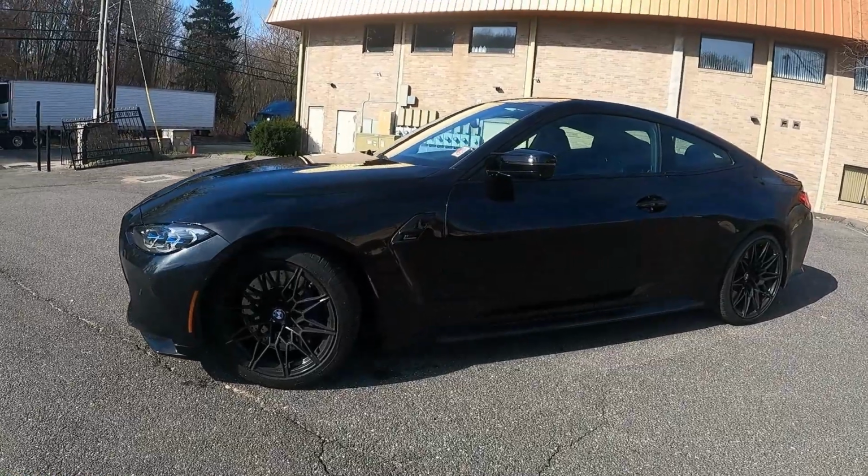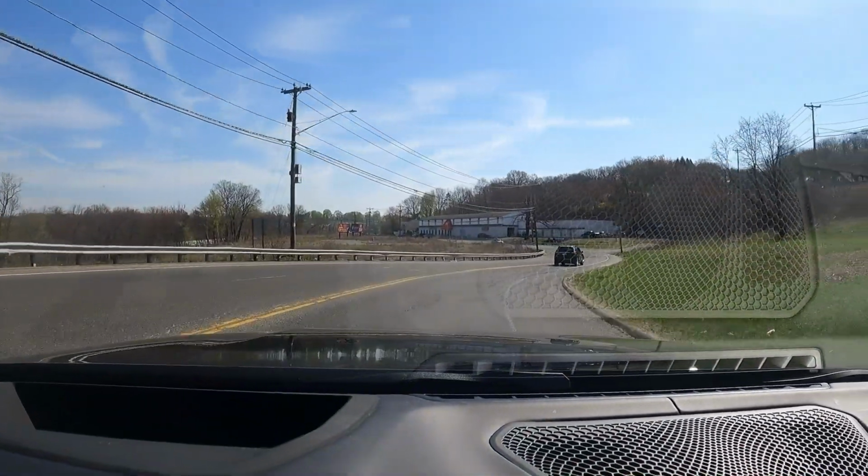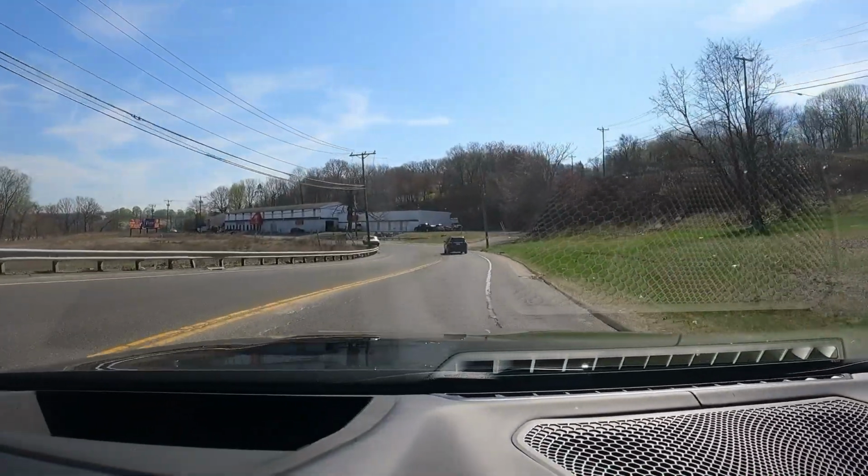But like I said, out the back, great. Out the front, got a bit of a long nose, and again, being short, a little tough to see out the front, but not too bad here. We're not talking dangerous levels. We're not even talking Camaro levels or anything near that bad in terms of visibility. But seating position, other than that, is very comfortable.